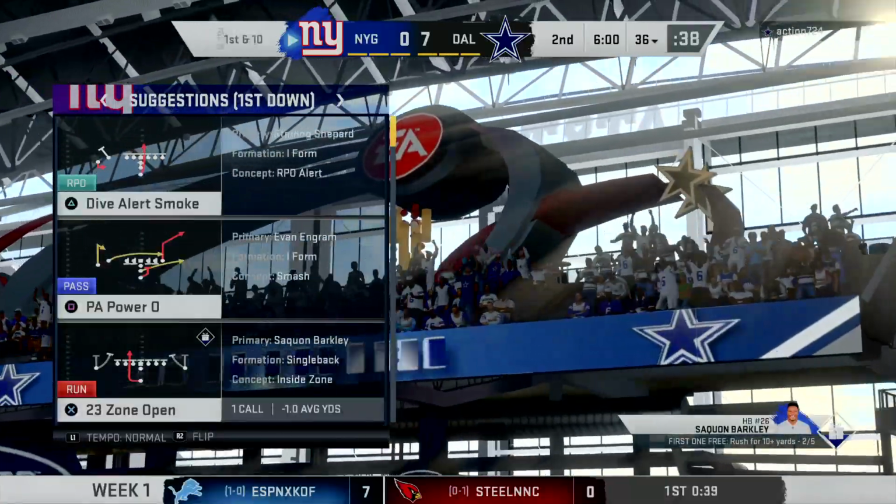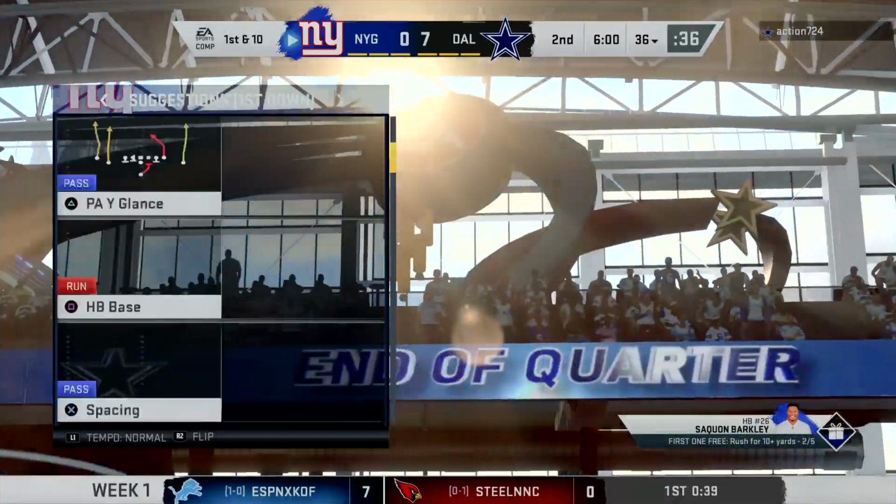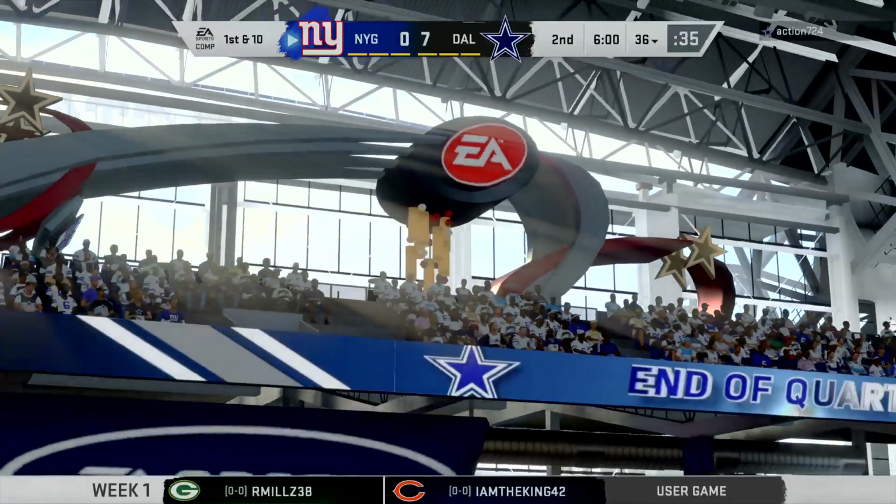That's the end of the first quarter. Score, Cowboys 7, Giants nothing.